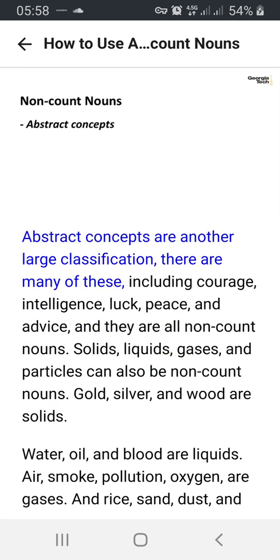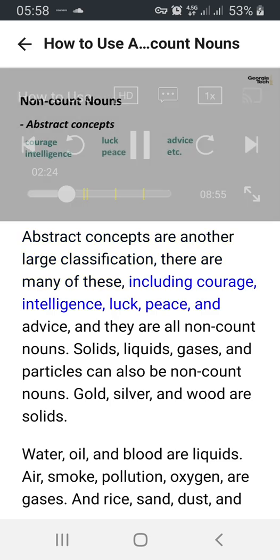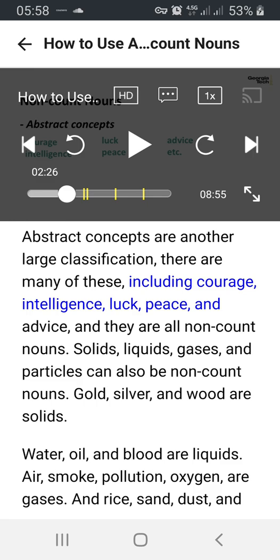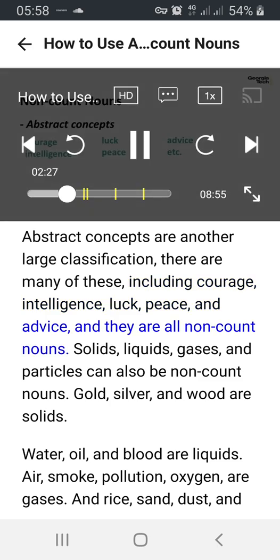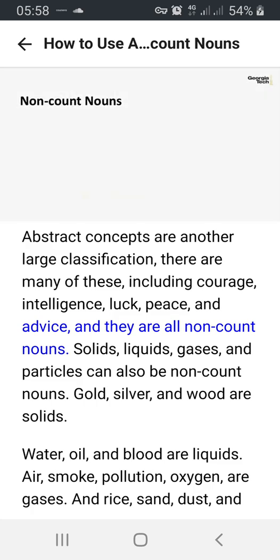Abstract concepts are another large classification. There are many of these, including courage, intelligence, luck, peace, and advice, and they are all non-count nouns.